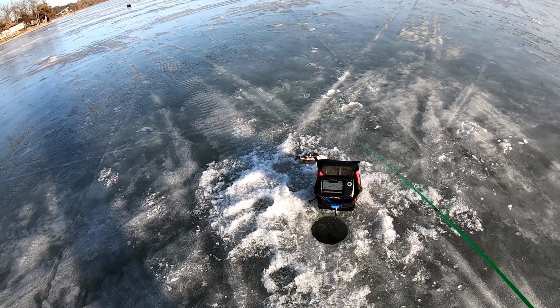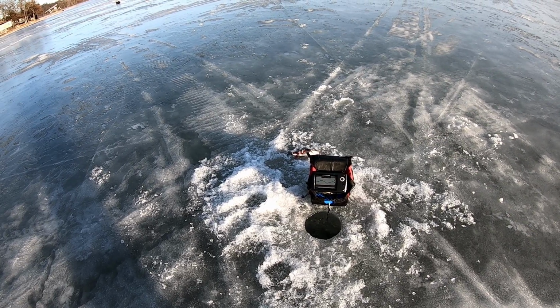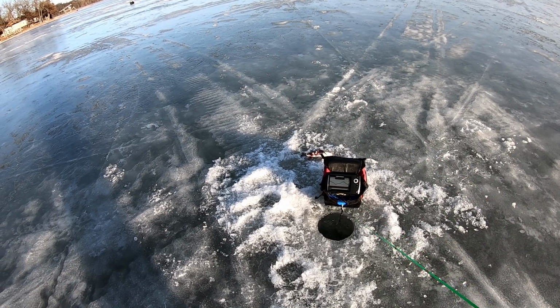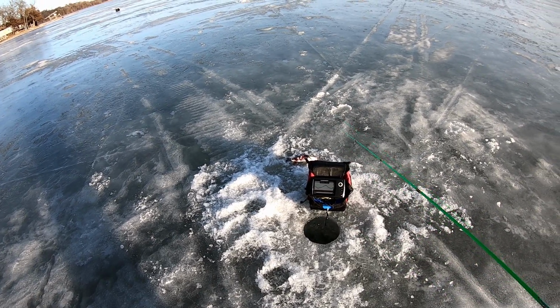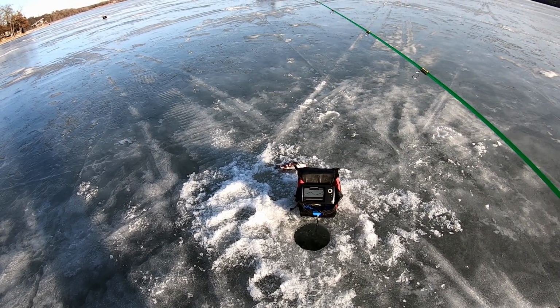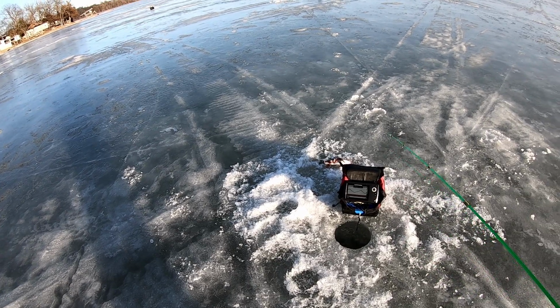These fish are super active, so I'm just jigging all the way up and down throughout the water column, trying to call something in. They cruise around pretty quickly, so I just want to see if I can get their attention by being very aggressive with my jigging.